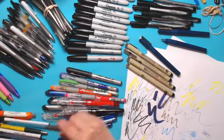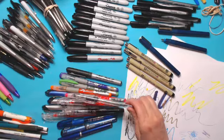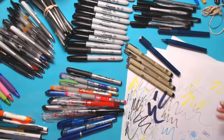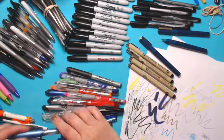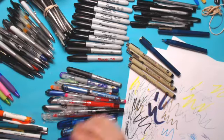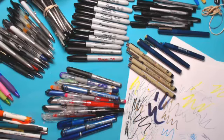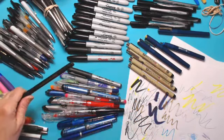What else do I got here? Just some regular ballpoints. I think that's black. Pentel. And that's a blue. Anytime they have pen sales at Staples, I'm all over. Look, there's another one of those. Crayola Super Tip in black. Ah, that's a good one. That needs to go with my Super Tips.